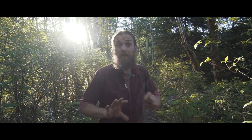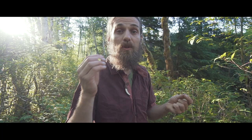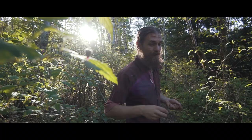Many of these plants have a lot of those oxalic acids too as they get older. So the younger the tips of the plants, the better it is for you to experiment with and try. So spring is a great time for us to just kind of get a feel. These young tips are delicious. There's very few plants out here that we can't at least experiment with.